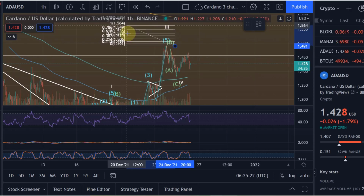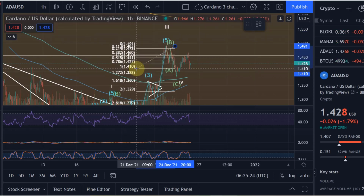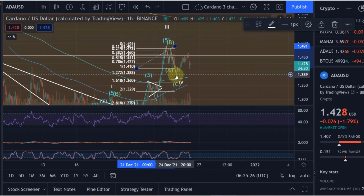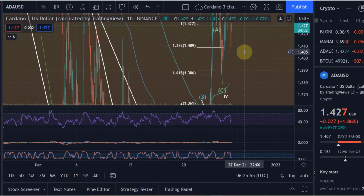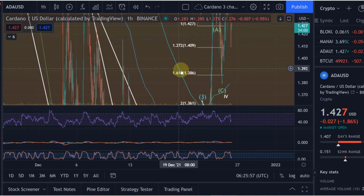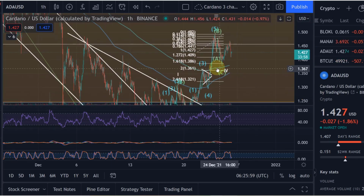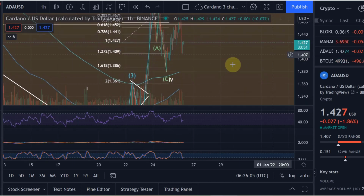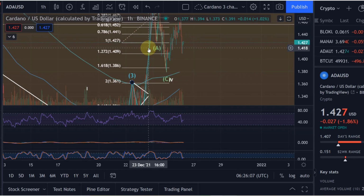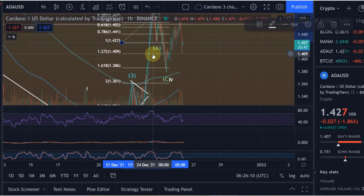Need to use the wick here. That is typically the price target for a wave C. So now we've got it covered. There you can see the price target for that wave C came very close to the 1.618 extension. So that is typically the wave target for the wave C, and the wave C did hit it. So the 1.618 extension of the wave A.